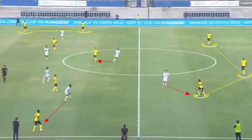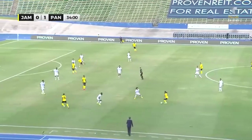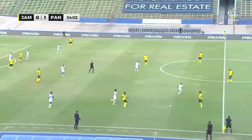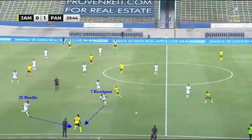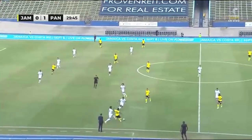Panama at times dropped back slightly to allow Jamaica to advance the ball, but they made sure that there were no direct passes through the middle. This meant Jamaica now had to play in the wide channels. When Jamaica played the ball into wide areas, Panama's wide midfielders would quickly close down the Jamaican fullbacks to force the play backwards or to play long. This tactic accomplished 2 important objectives for Panama.